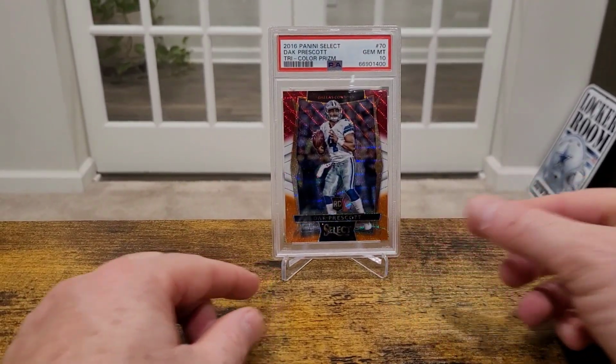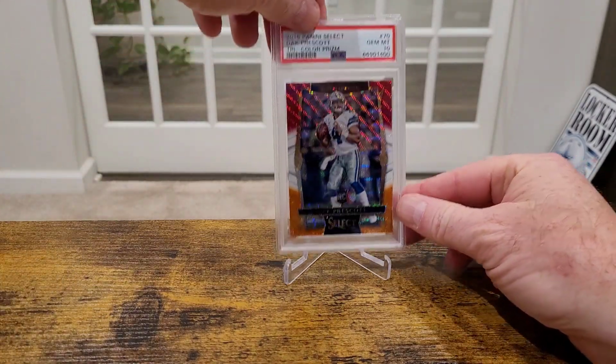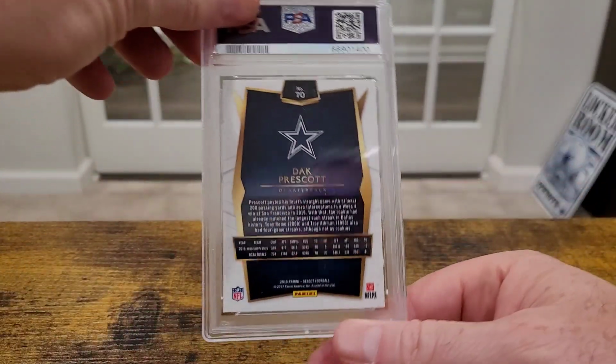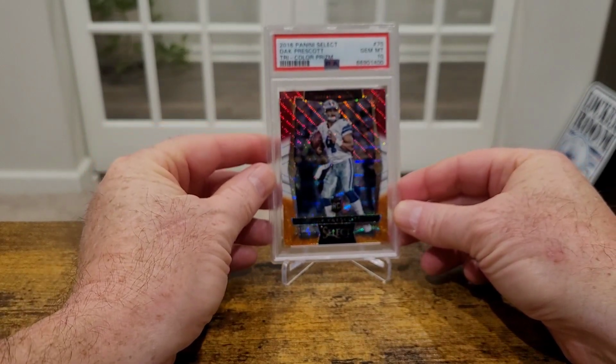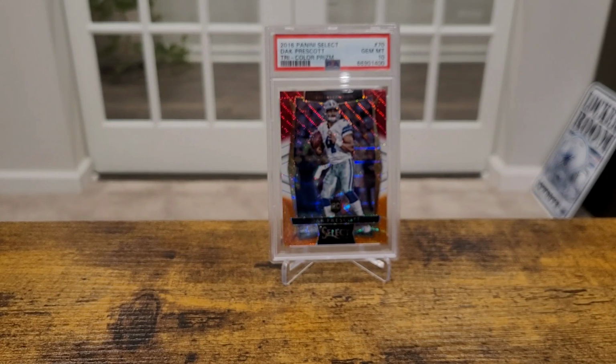So I sent it, and I'll be damned, it came back a 10, and Dustin had it sitting right on the top of the package when it came back. So it was the first thing I saw. So yeah, super, super cool. Super stoked to have this in a 10. I believe this is my first Dak 10, which is also nice.